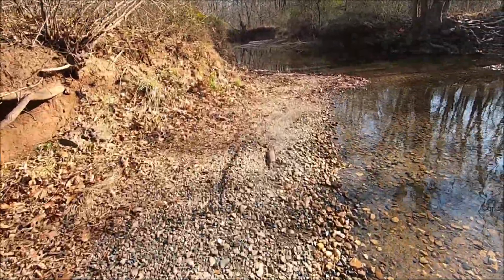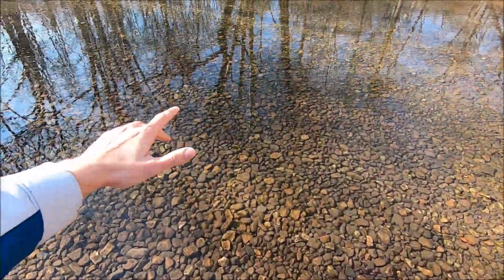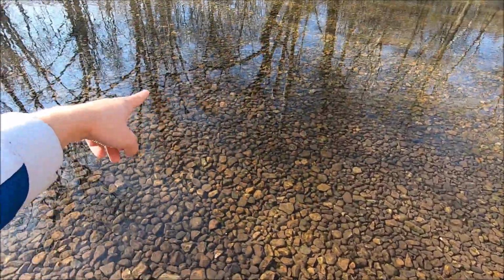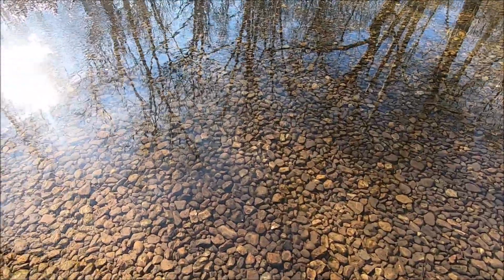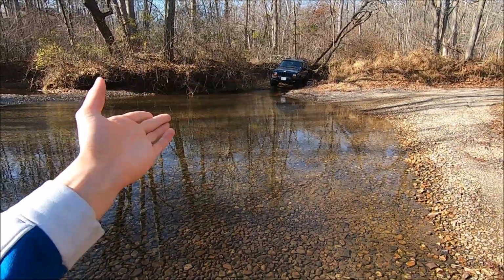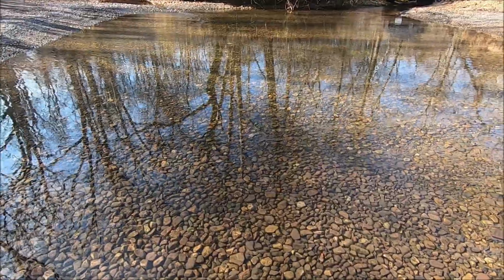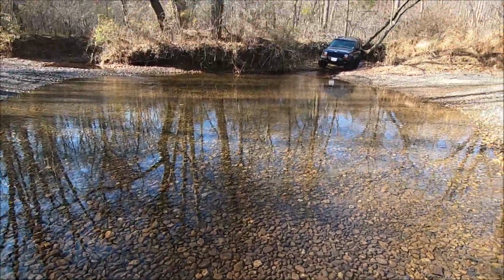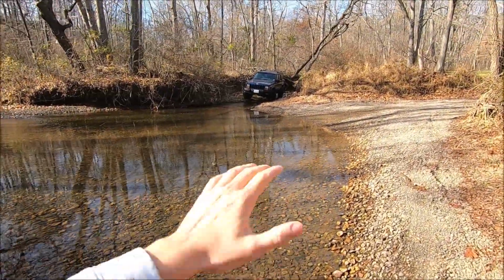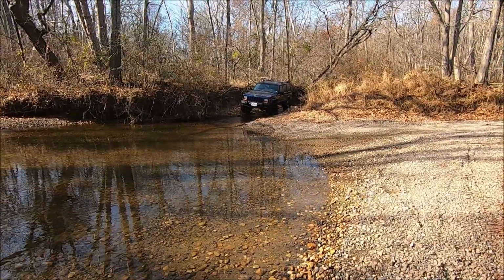I'll show you guys the point here where we actually crossed over. It's not even that deep at all, to be honest. I feel like the deepest part was, you can kind of see my tracks right there, right around here. So I'd say maybe half a foot, maybe a little bit less than that. But as you guys saw from the video, the bottom portion of the tire was completely underwater. So I would say around half a foot is a pretty good estimate. But I do have to say, from this angle right here, the Jeep definitely looks very good. So I'm going to get the good camera out and snap some more pictures from here.